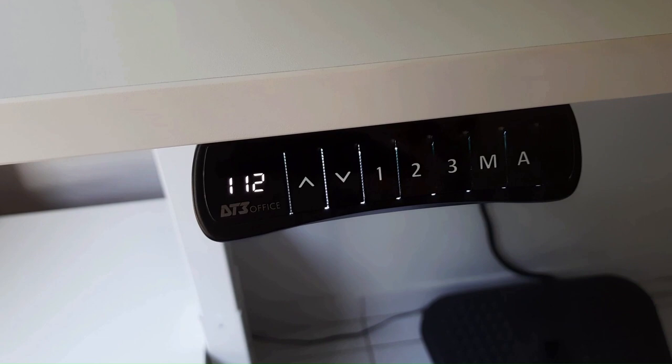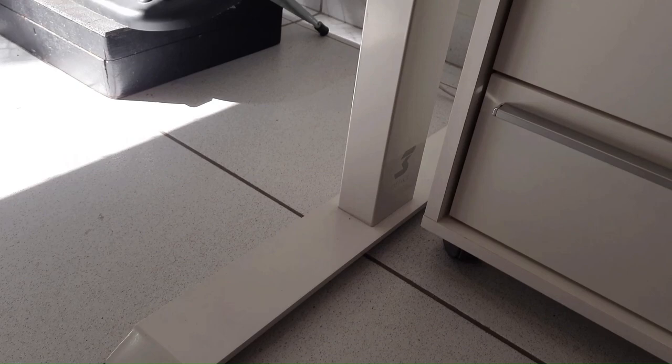The last position is set to 121 cm high. It is the highest position this desk can rise, perfect for maintenance work.